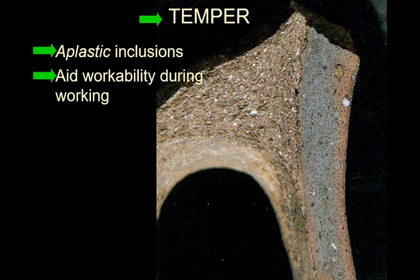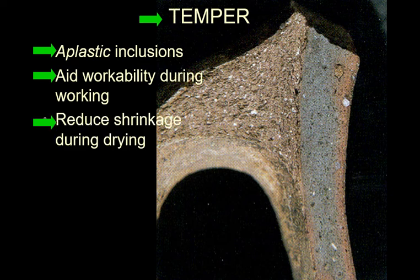So these can aid workability during the working. When you're making pottery, sometimes a clay that is rich in clay minerals is very sticky. And so if you add aplastics to it, it makes it easy to work. It reduces shrinkage during firing, which is actually what this image is about. You can see the little white bits in here. That's the temper. This is probably the mineral calcite, or another mineral which is also white, but it's probably calcite.